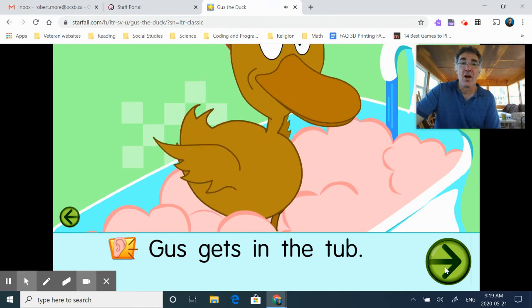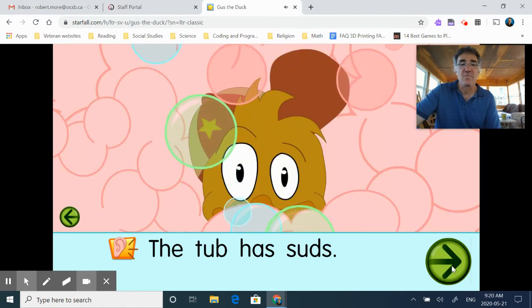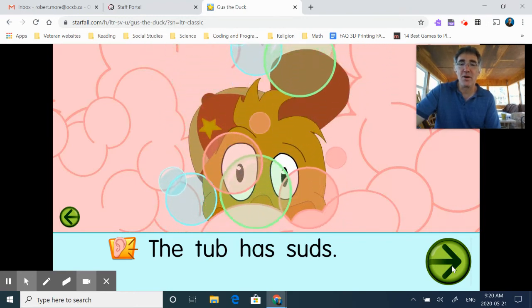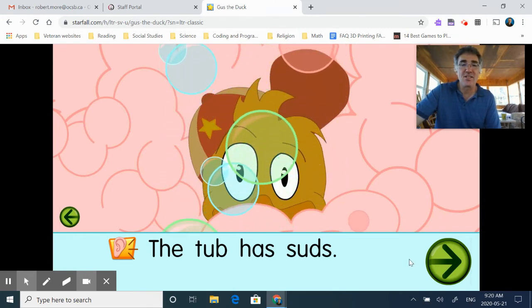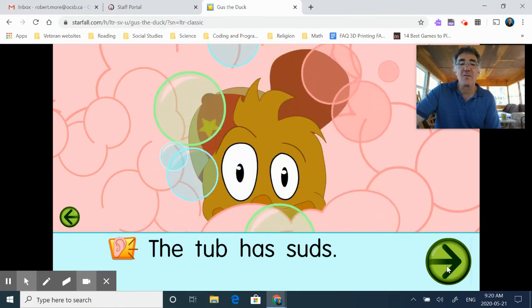Gus gets in the tub. It must be bath time. So Gus gets in the tub. Ducks like being in the water. So I can imagine Gus was really excited to get his bath. The tub has suds. They must have put bath soap in there, to get all those bubbles in there. So there's lots of bubbles and suds. The little circles are suds.